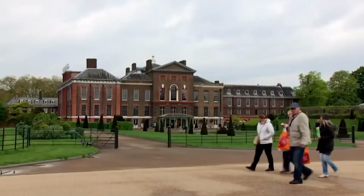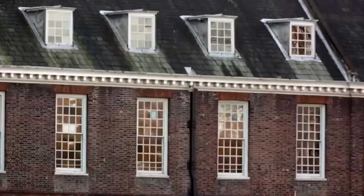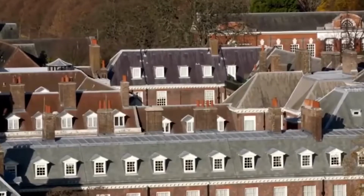It was built in brick, which was sort of unfashionable material at the time. It's quite plain in its architecture. Parts of it just look like a street rather than a palace, with long facades like any London street at the time. It's a bizarre building in many ways.